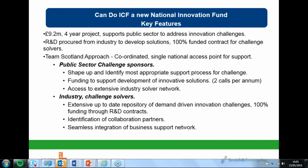In terms of the support we can provide, part of this is an ongoing dialogue. We'll have a call which we'll describe in a timeline on that, but we're really keen on developing relationships with folks in the public sector who are in this space to help them to identify, shape up innovation challenges and identify most appropriate support routes. We also have a series of capability development programs that we're looking to tap folks into as well.